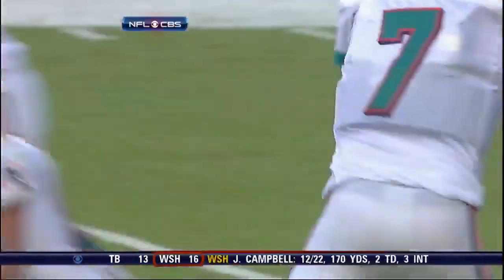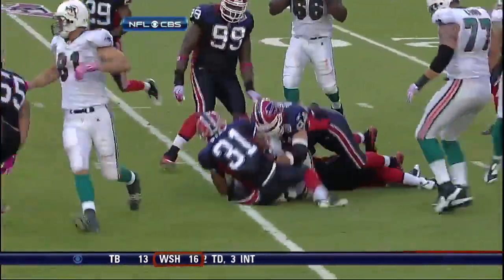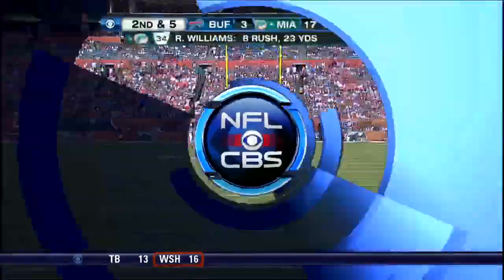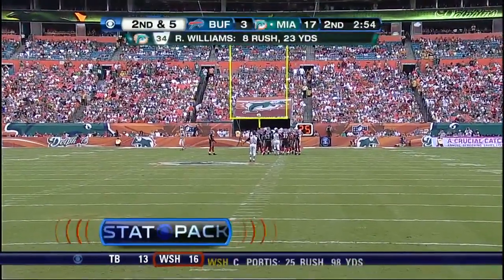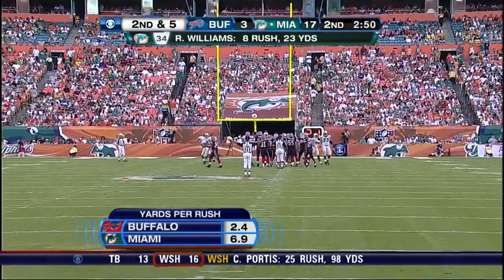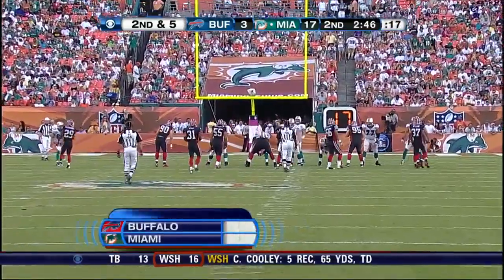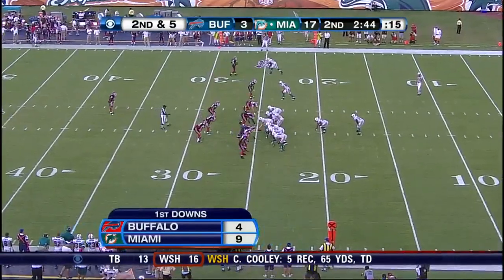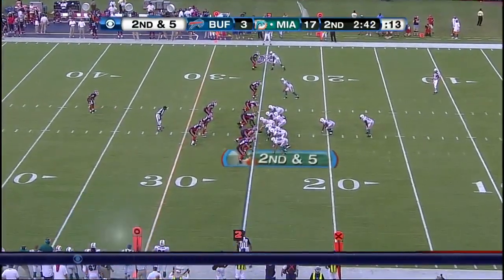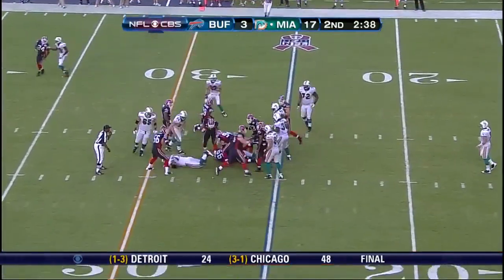So Florence replacing McKelvin. Byrd replacing Whitner. Wilson taking the place of Scott. Solomon. A lot of changes in that secondary. And you can see Byrd hanging on for dear life trying to tackle Ricky Williams. But we talked about it, missing 3 of the 4 starters on the back end of the secondary. You can see the time of possession doing what Miami always does, dominating in that area, also leading in overall first downs. 2nd down here.